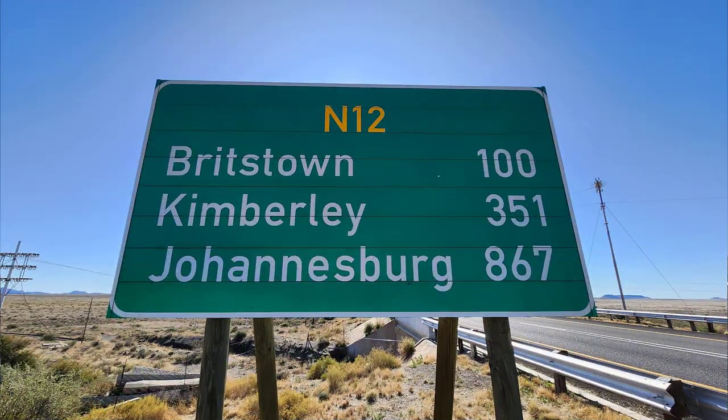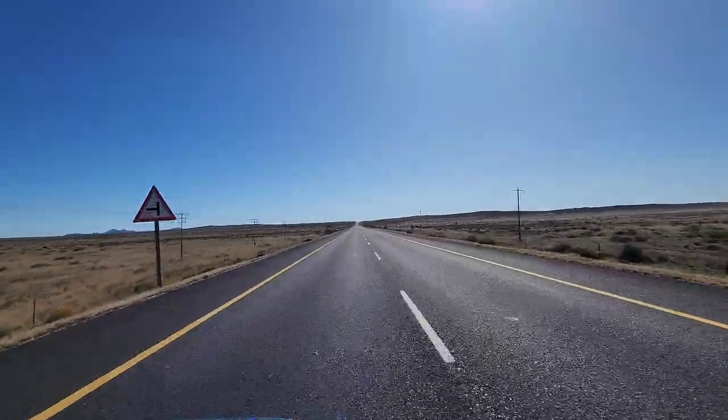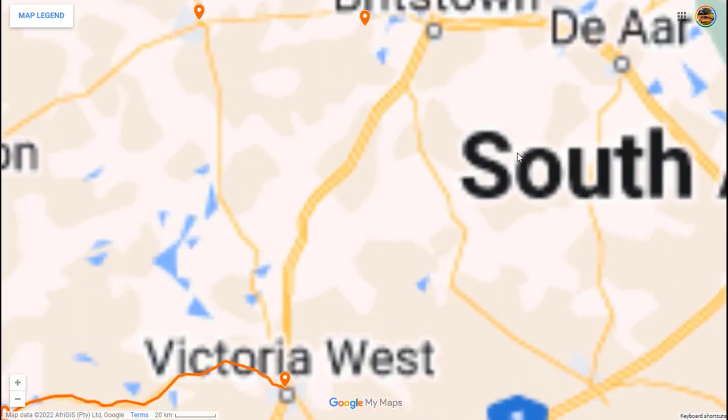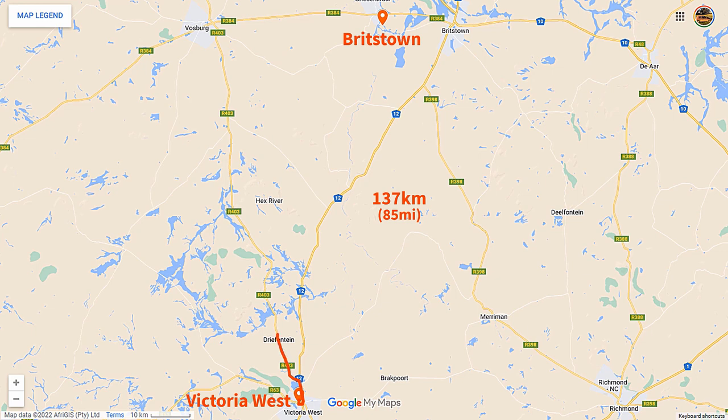Britstown 100, Kimberley. Now, we're on our way to Britstown, but not in the town itself. We're staying on a farm just outside of Britstown. But I see this gravel road in the front here goes to Forsberg. Now, Forsberg is our next stop for the next day. But I don't have any gravel I'm going to do, so I want to take this bit of gravel and hopefully we can get back to the N12 and get back to Britstown from this gravel road.